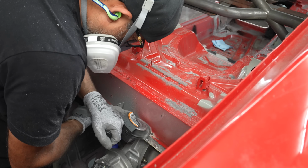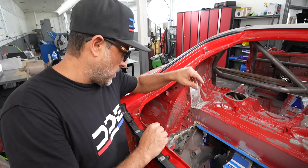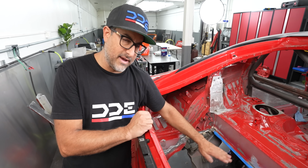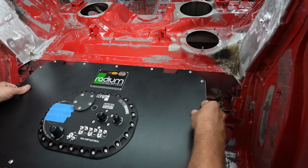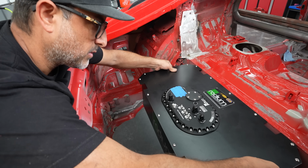All right, so I got most of the sheet metal trimmed out of the way. We didn't do everything yet. We'll have to get in there and just kind of clean everything up. But for now, we got the majority out. I put a stack of cardboard on top of the diff there to lift the tank up just a little bit, so I know I have clearance. That is pretty spot on to where I was hoping that it would land. That looks really good. I think that's gonna work out well.